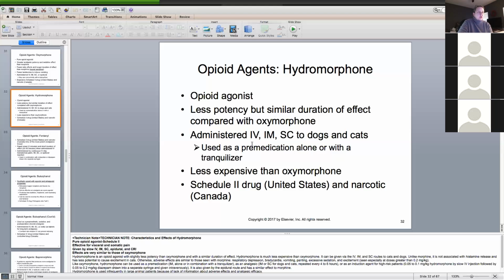I want you to know all the effects that I talked about with morphine. This drug can cause bradycardia, respiratory depression, GI stimulation. Anything that morphine did, this drug can do the same, except this one you can use a lower dose. It's more receptor specific. It's more expensive. And that's kind of the downside to it.